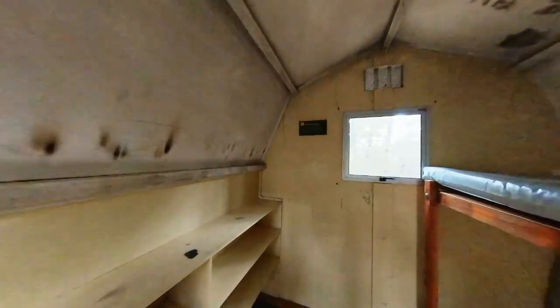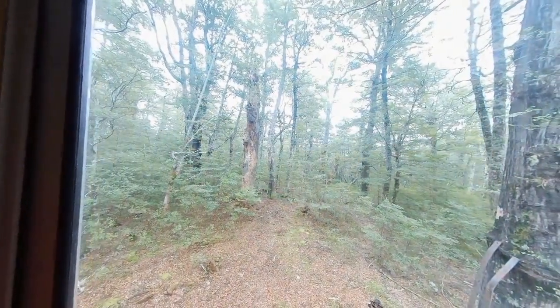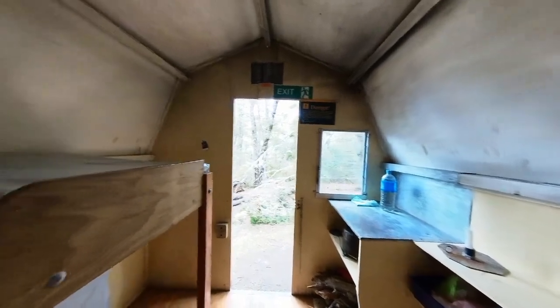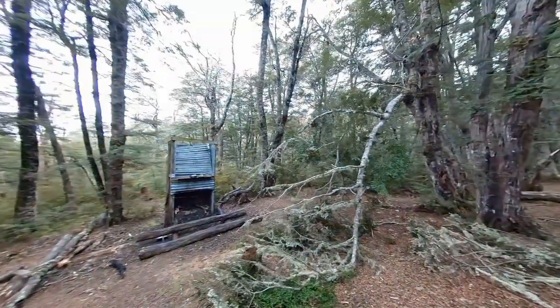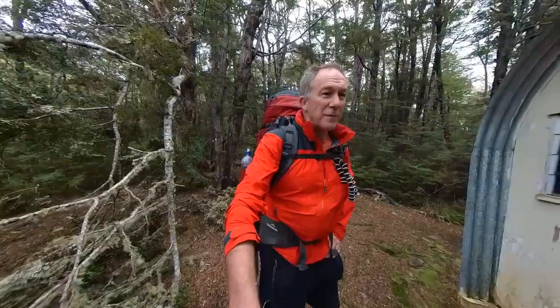It's pretty small. We've got two bunks here. There's a window heading outside, a small bench, and that's it. Very similar to the Bivouac Kahutara that Sam and I went to. But first things first, I need to go and find a water source.